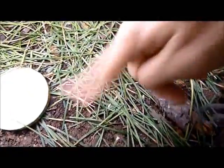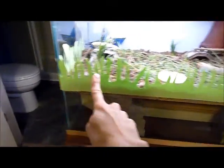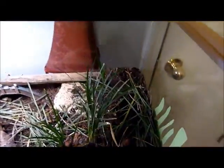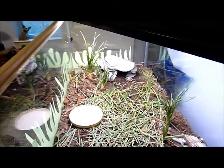He's already been fed, so his food's gone. This is his cave. If you look right here, this is his grass, so he can stay hidden. He likes that. But can you find Little Dude? You see him over here? Over here. Do you see him? There he is.